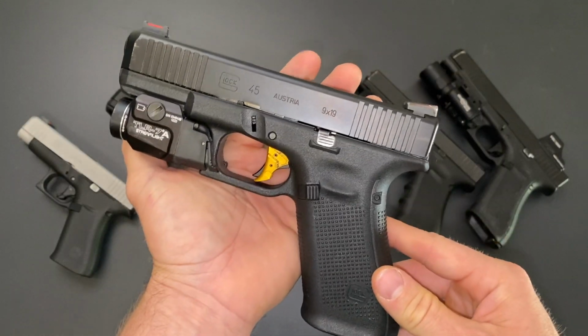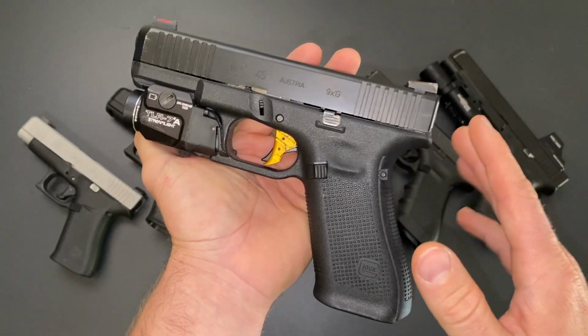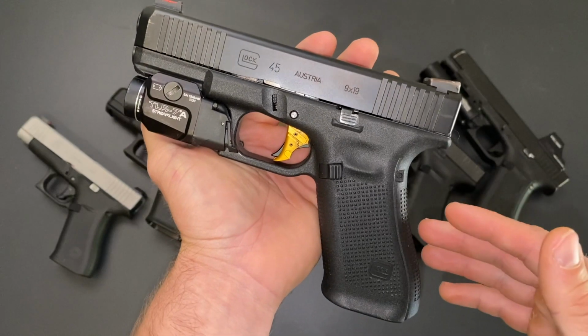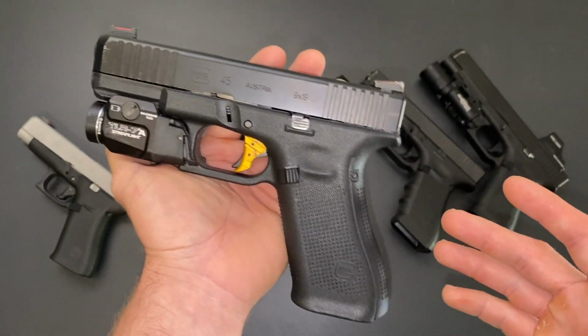So the Glock 45 is really what the G19X should have been. The naming convention is of course a little confusing. It's a 9mm, and it's called the Glock 45 because Glock's names are in the order of their patents. So if you're new to this and that's confusing, that's where the naming convention comes from.